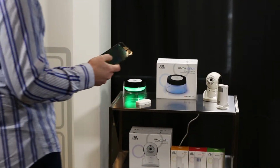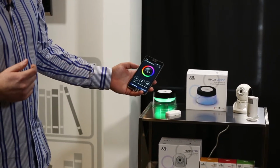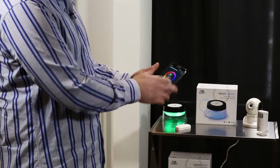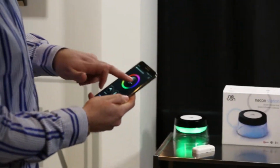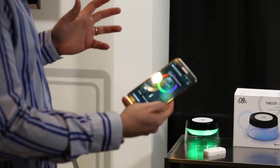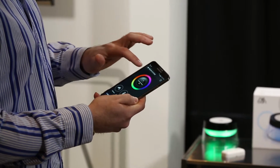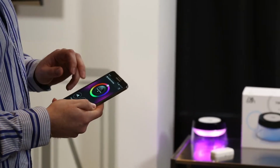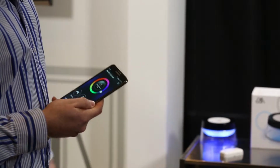As far as the app is concerned, it's very user-friendly. I'm going to turn all of my security on right now. I'll turn the motion sensor around so that it doesn't keep going off here. So with one click of a button, we can turn all of your security on, all of your devices on. So right now we are connected. I can change my LED lighting color, so if there's any preference of color you want on your coffee table, you can change it.